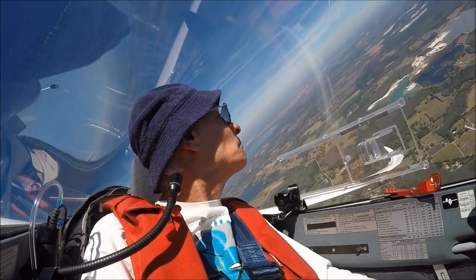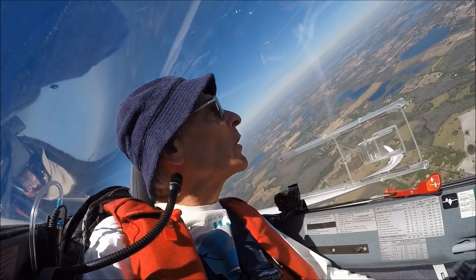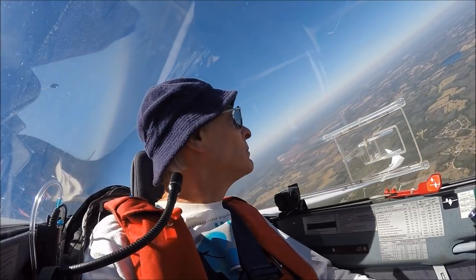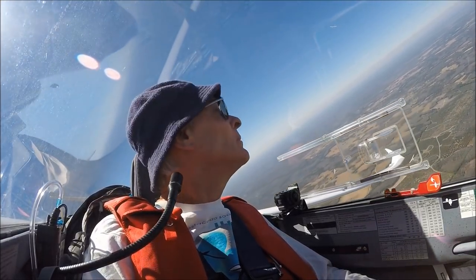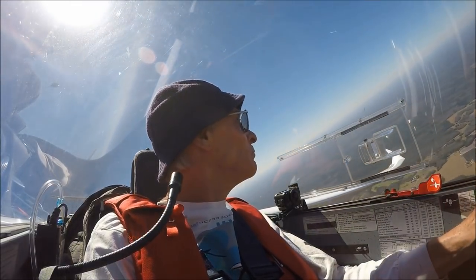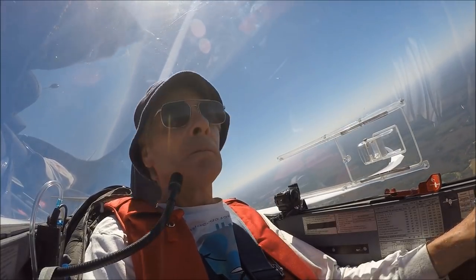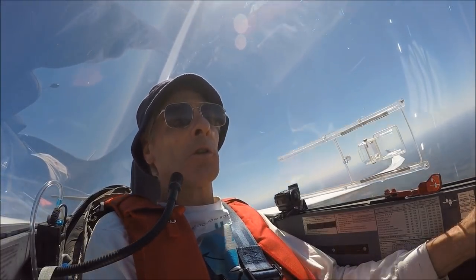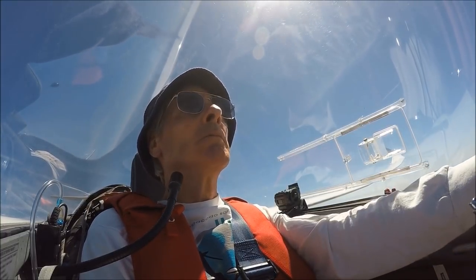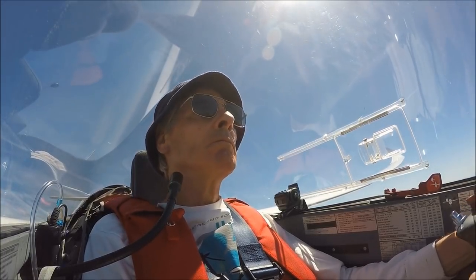Thermal's about done. Let's try moving a bit north and west. See if we can find. Okay. There's two at dead ahead now, off in the distance. Two is a whole gaggle. Oh, yes, I see. Okay, I was just seeing the higher guys.